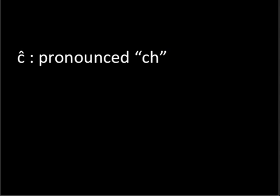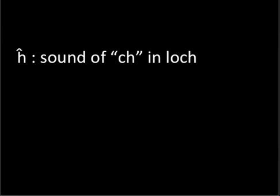But if C has a hat over it, it's pronounced ch. For example, etch or chu. An H with a hat over it is the sound of the CH in loch, the Scottish word loch. For example, echo, choro. And the good news is this is actually quite a rare sound in Esperanto, but you will encounter it every now and then.